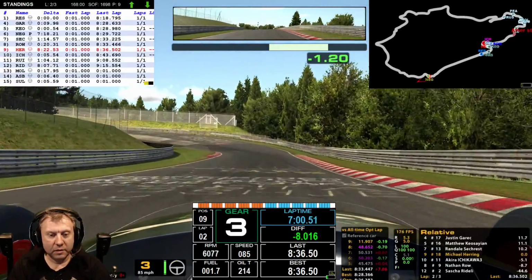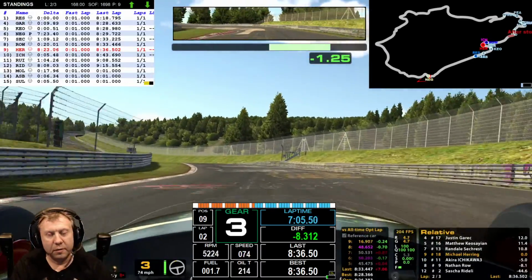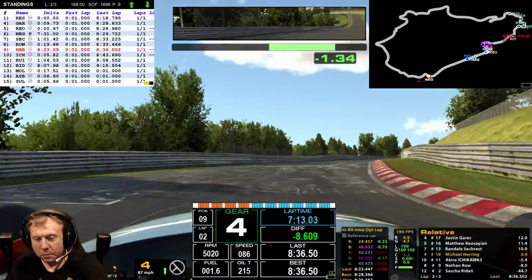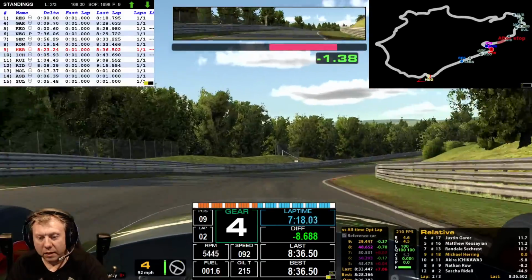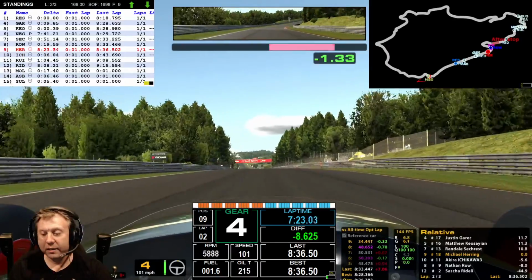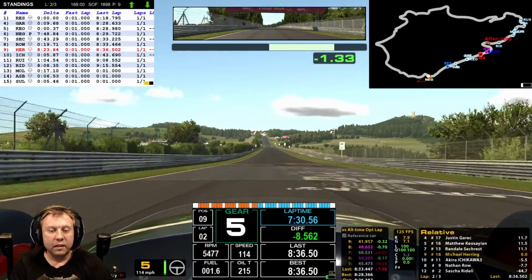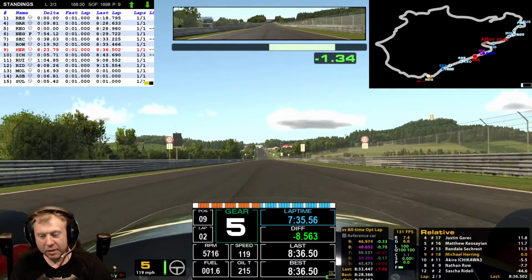Second carousel. Let's see if we can do this a little bit better this time. Yeah, there we go. Let's see, hold it down. Get all the way out on the back straight. Alright, so almost the end of lap 2. 10 seconds ahead. You're pulling away from the guy behind. The gap's now 5.8. Can just about see Randall.